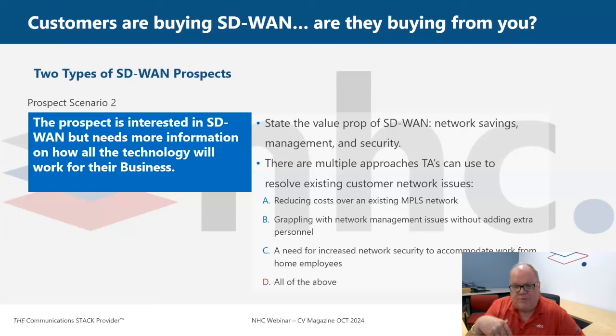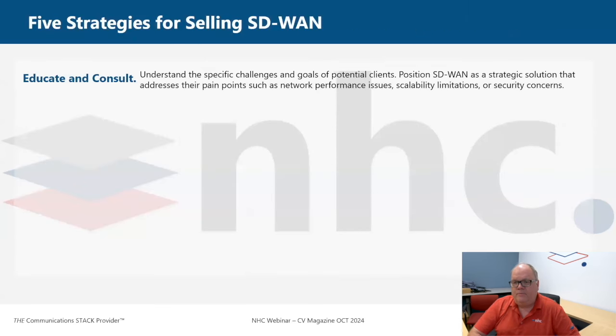If I keep sounding like I'm repeating the same value proposition, I am, because I want you to be thinking about these as the big themes of selling SD-WAN and selling Intelligent Edge. So the five strategies that we think are important to understand, again, for this type of customer who has not purchased SD-WAN, has an idea they want it, but doesn't know a lot about it, would be, first and foremost, educate and consult. A great part of a TA's job is to educate and consult that end customer. Understand what their specific challenges are, understand what the goals could be for that potential client, and position SD-WAN as a strategic solution and try to identify where their pain points are, such as network performance issues, scalability limitations, or security concerns.